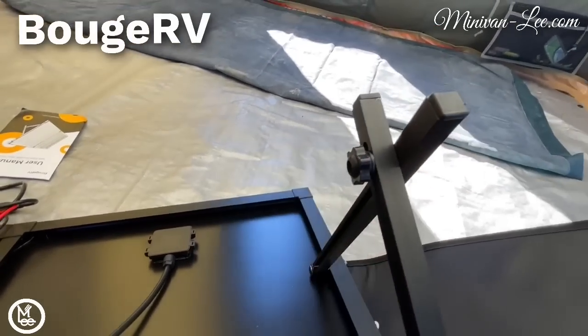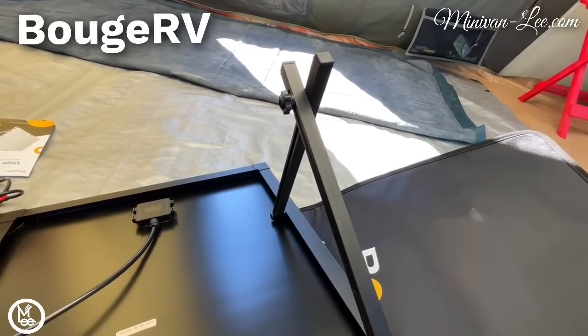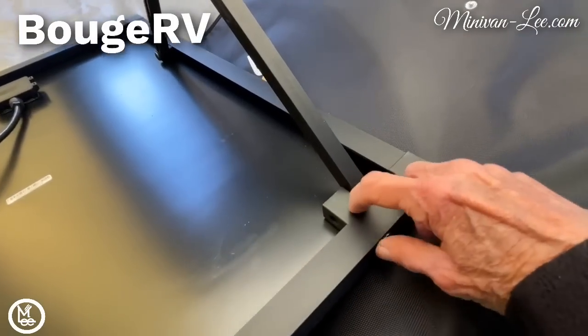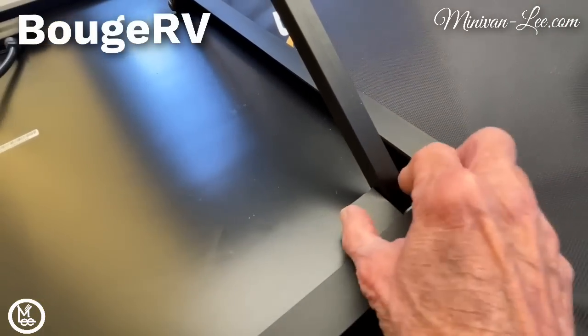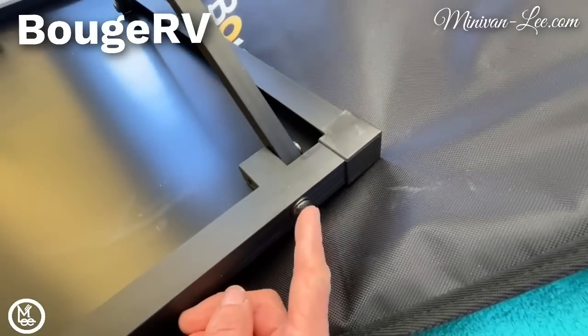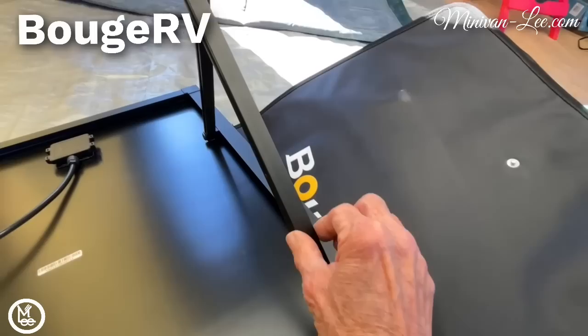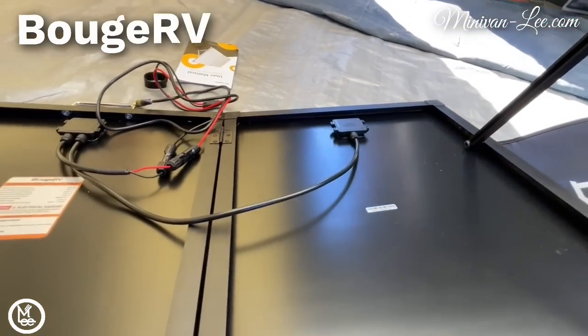Okay, this tighten. Let's see. Look at that. Yeah, it's wobbly, folks. It's wobbly, and there's no way to tighten this. And this looks like, I don't know. Oh, this is on with this screw. Okay, well, that's not so bad, but this is not good. Not good at all. So let's see how it works.